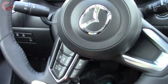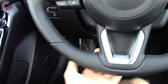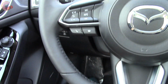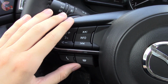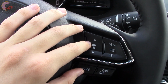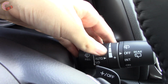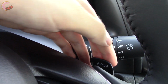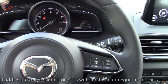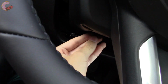The steering is electric power assisted rack and pinion. And the steering wheel itself is very nice and leather wrapped on Touring and up. On the left you have the standard affair of audio and phone controls. And on this side you have the adaptive cruise control. Rain sensing wipers are actually standard on Touring and above, and we have nice paddle shifters. The wheel itself does manually tilt and telescope.